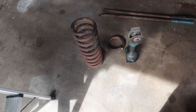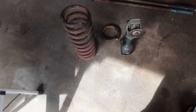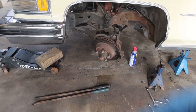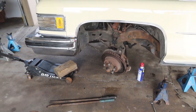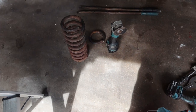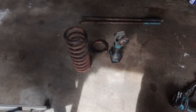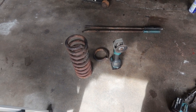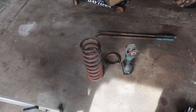Went ahead and we did the whole turn. Hopefully it's not too much. I don't want to dip it too much in the front. Maybe I should have measured to see exactly how much it's gonna dip. All right, now let's try to put this thing all back in there. That's the hard part. Taking stuff off ain't usually the hard part. Getting it all to go back together.